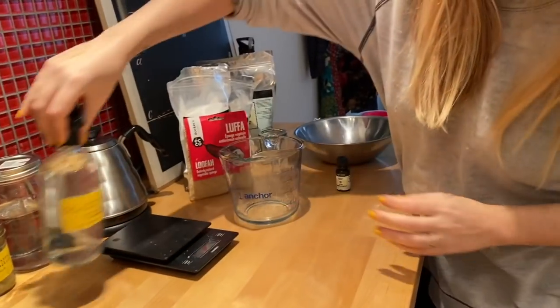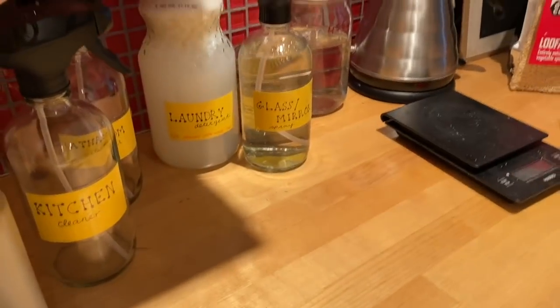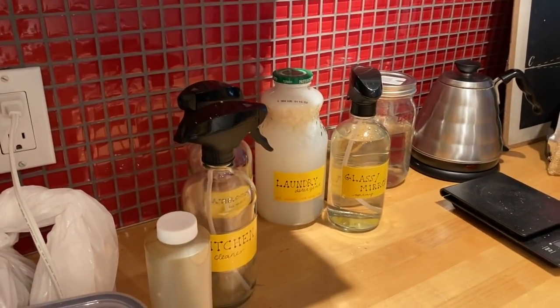Another tip for the glass cleaner is spray it on, then wipe it off with old newspaper. That gets all the watermarks and the streaks, and that's the best way of doing that. Great, so let's move on to our next one.